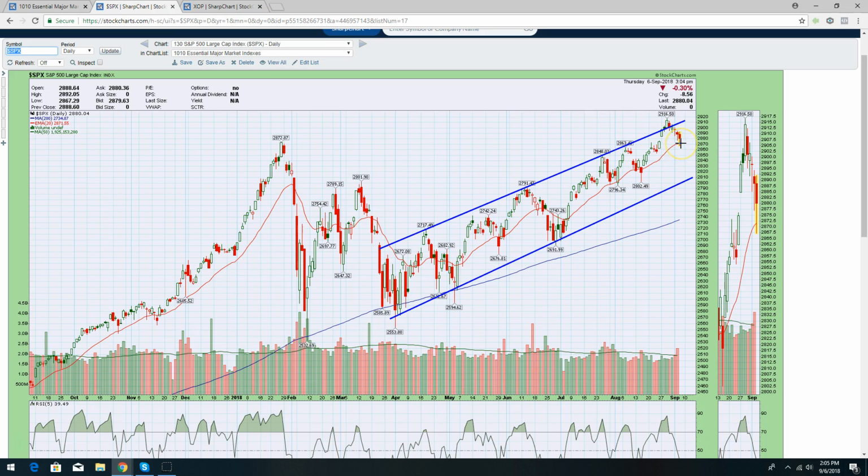The S&P 500 is still above the 20-day moving average, whereas the NASDAQ is slicing below it. So tech stocks have been coming under some pressure. So again, just wait and see. You always want to pay attention to what the market's doing, but more importantly, you want to pay attention to what your individual stocks are doing.